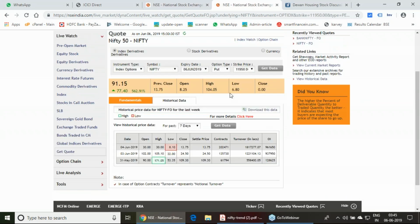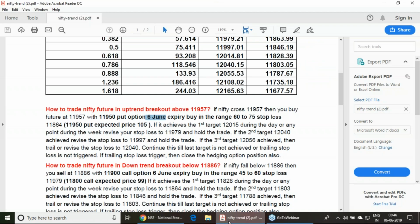On 3rd June, the 11,950 put option went to 102, opened high at 105, and went to 22 or 24 rupees. On 4th June it opened at 30 rupees and went to the 8 rupees range also. This is what I have recommended: you can buy around 60 to 75, 6th June expiry 11,950, and hold it at this level.